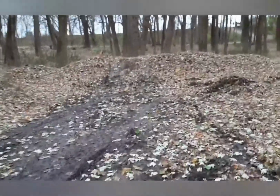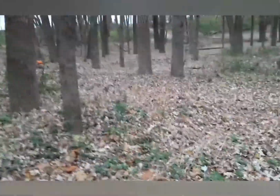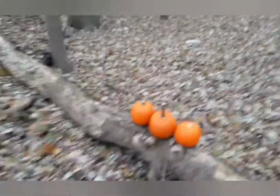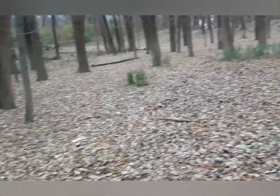Somebody has come out here at some point and set these three pumpkins on a log in the middle of nowhere at a public access site. And that's just kind of weird. I don't know why anybody would do that. I don't know what the purpose for it is, or if I just stumbled onto some kind of urban legend I've never heard of before. But it is weird. These pumpkins are just sitting there on this log. I didn't put them there. I don't know why they're there. It's just weird.